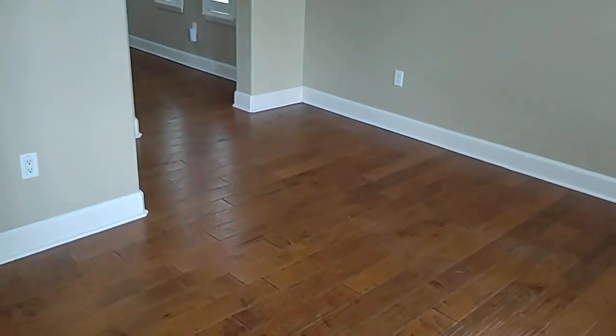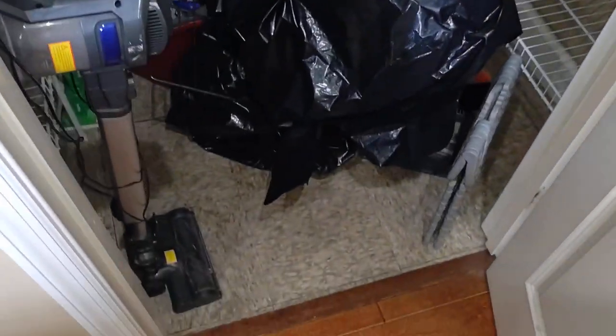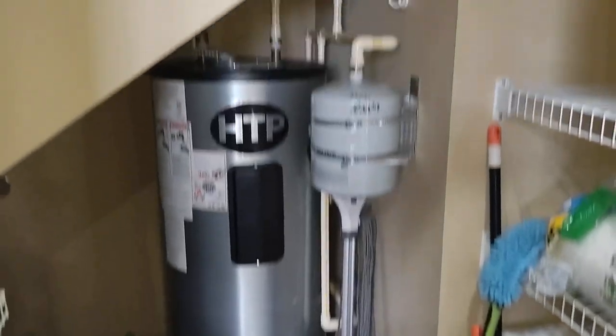Got the cooktop here. Solid surface countertops. And this flooring is really high quality. I just put wood floors in my house and this stuff's not cheap. It looks great all the way through downstairs. Water heater looks new.